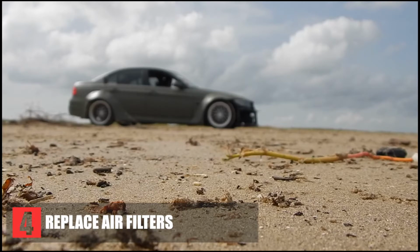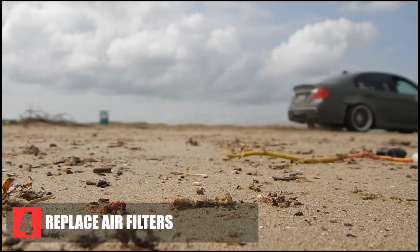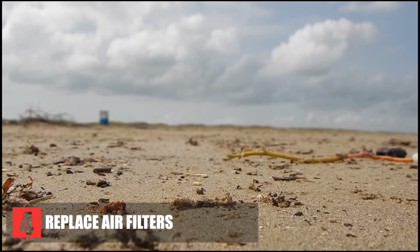Check your car's owner manual if you cannot remember how the air filter works and how the filter locks in. Remove the old air filter and install a new one, exactly as the old one was located.